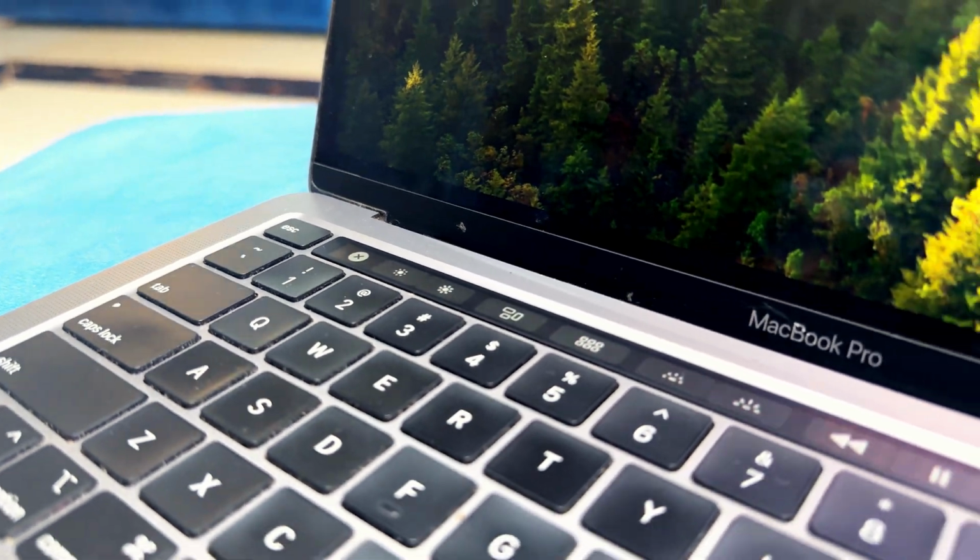So the speakers of this laptop, I feel it's also not bad. It's really good. And I don't really use the speakers because I have a sound system, but when I need the speakers, I feel like it's good. So that is all for the good of this laptop.